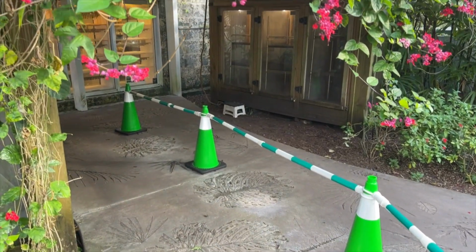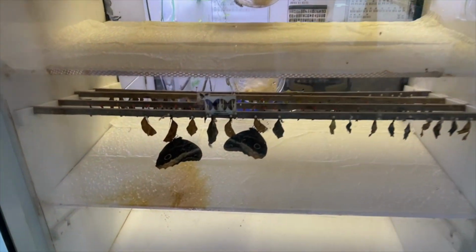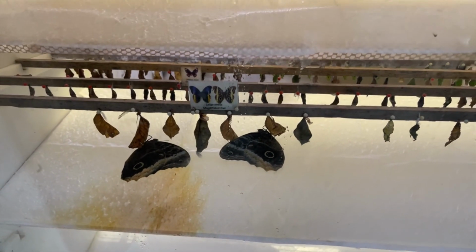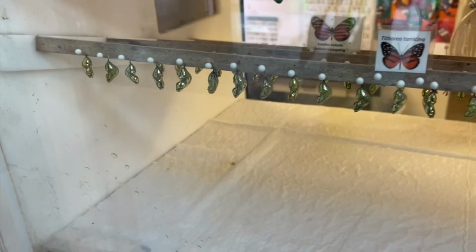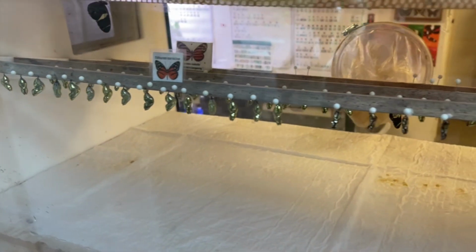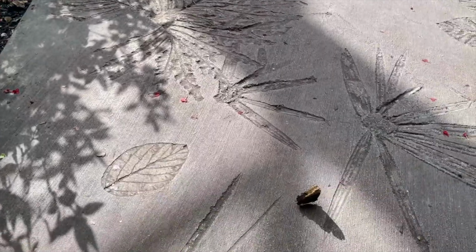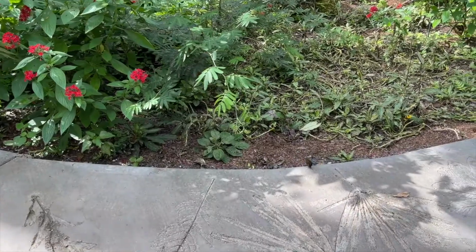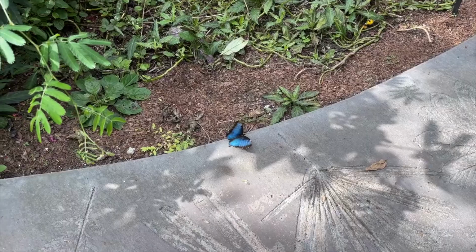Now over here in the pergola is the kids' nursery. It's where all the butterfly pupae are housed, and they wait for them to break free of their chrysalis and form into a butterfly. It's really, really cool. And look at these. It looks like these chrysalises were all dipped in gold. Now moving back into the garden, oh, we're greeted by a blue morpho. Isn't it beautiful? What a beautiful butterfly.